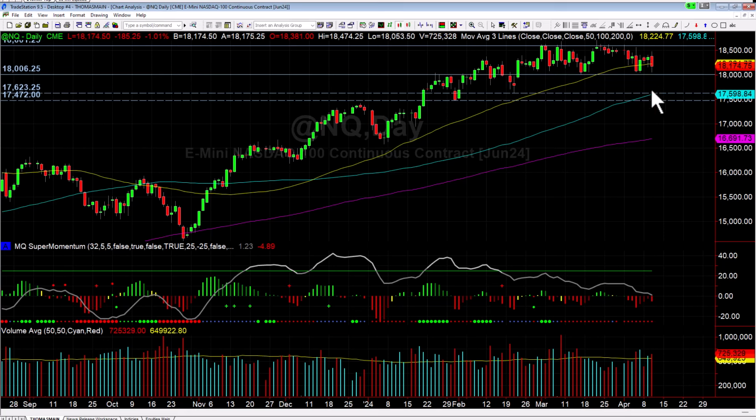Now, if we break to the downside, we need to see a breakout below 18,000 even, and that gives us kind of clear to fall down into the support zone, which is between 17,475 and 17,625. So that's coming off a previous pivot high and previous pivot low, and then pivot low over here. So if we break down, we have about 400 points worth of down move to come, and then we'll also run to our 100-day moving average.